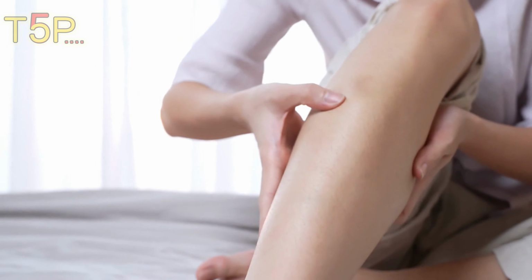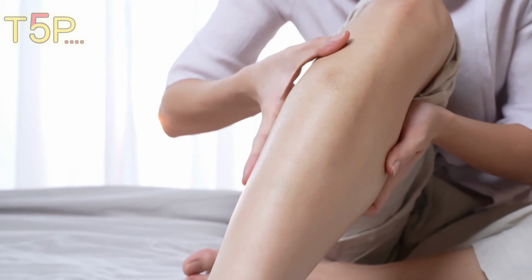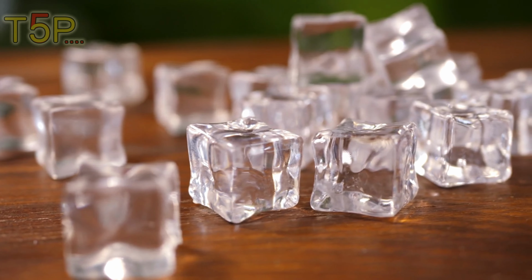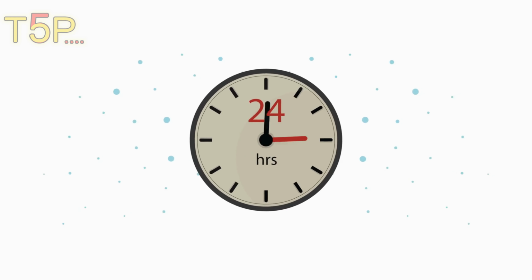Ice packs. Ice packs are highly beneficial for reducing pain and swelling. Ice helps constrict the blood vessels, thereby preventing further seepage of blood into the skin and tissues. Wrap ice in a small cloth or towel and hold it over the affected area for up to 15 minutes. Repeat every few hours for the first 24 hours.